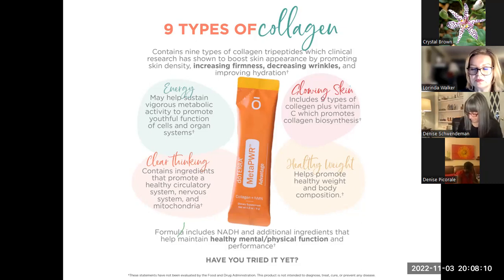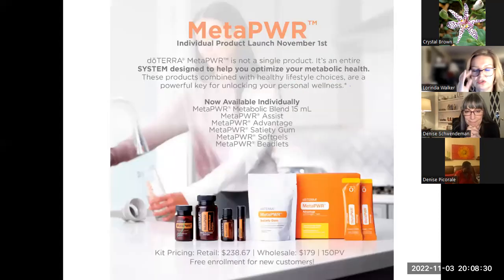Some people's metabolism is too fast, right? And some people's is too slow. That would be me, too slow. So wherever it is, this is an adaptogenic product. It balances whatever it is that you need. So it's not just for weight loss. I just want to caution you that this is not a weight loss product.